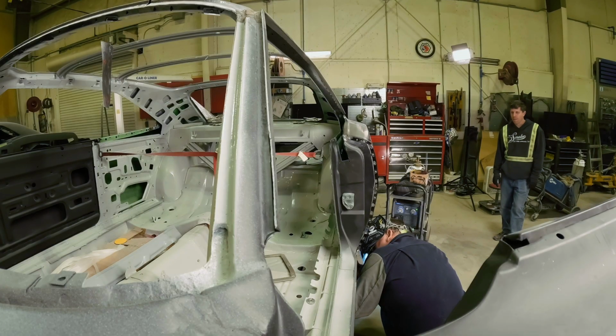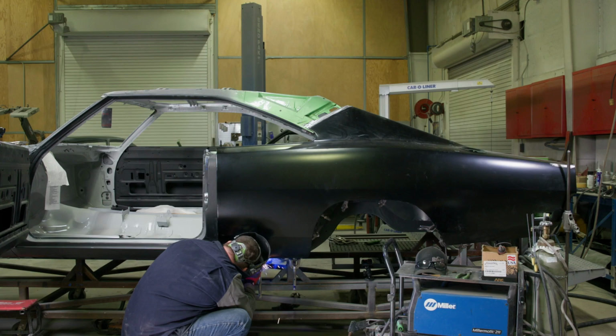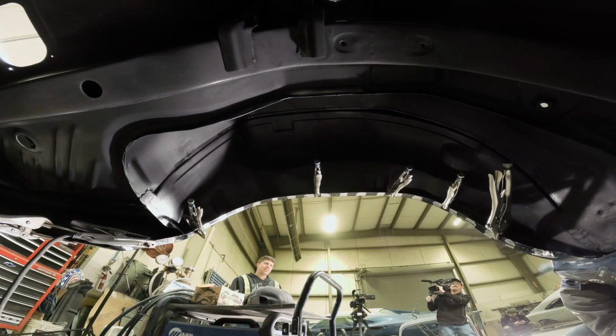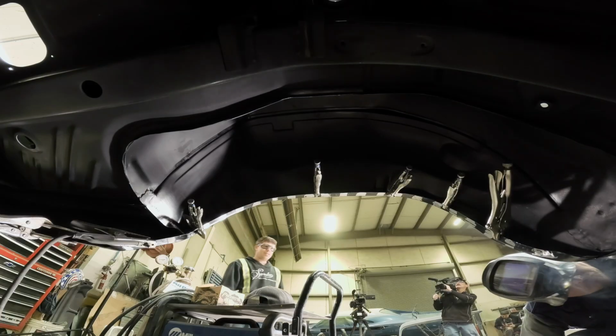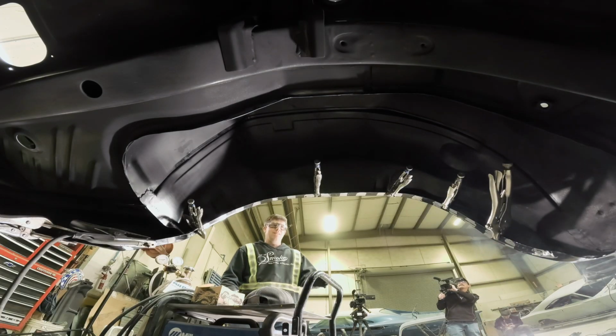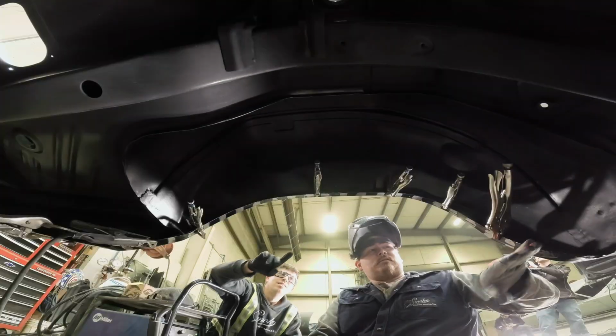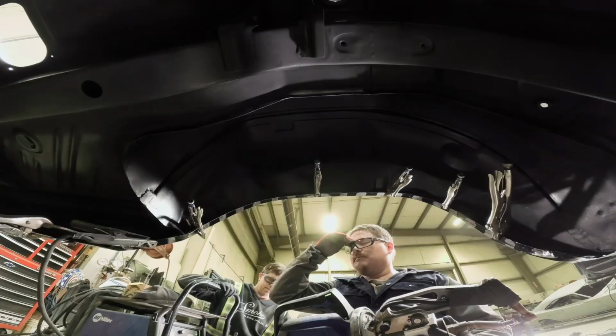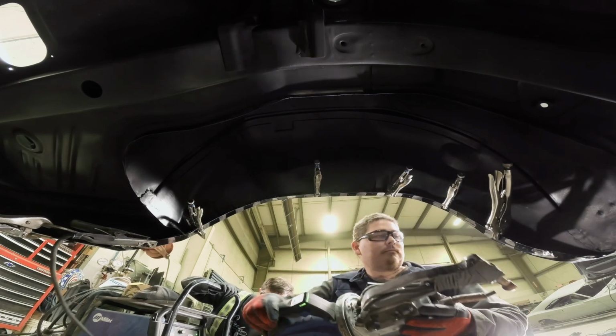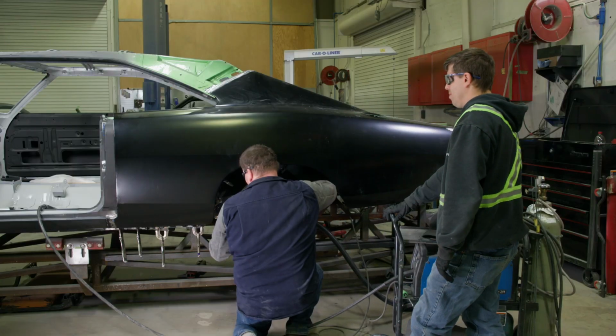After the leading edge is welded, the next spot is the rocker area. And you'll notice we have all the vice grips holding everything in place. So as we go, we'll start pulling the vice grips off. Let's do some spot welds in the back too to help move it around. From here, here. So once the rocker area is tacked in place, we're able to move on to the wheelhouse next.